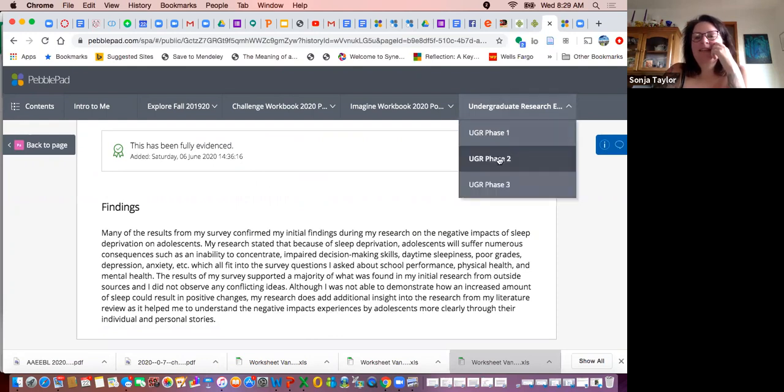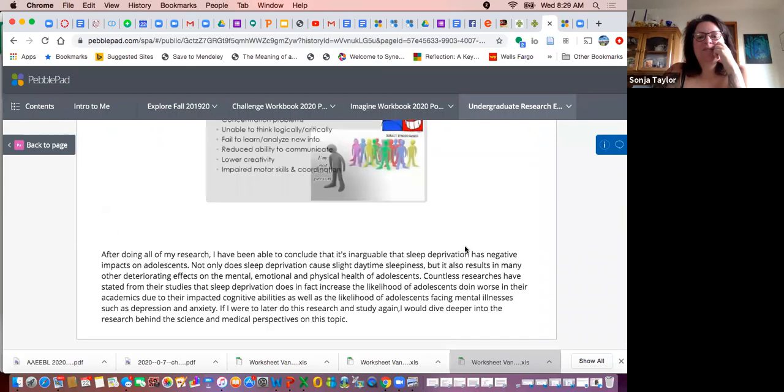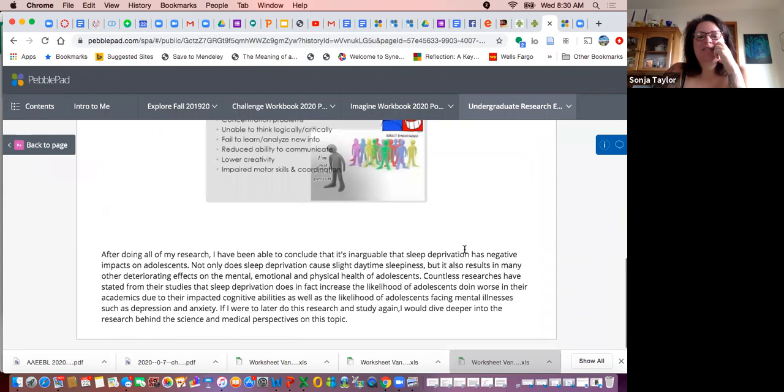And then here's her last graphic, and then her biggest takeaways. "It's inarguable that sleep deprivation has negative impacts on adolescents."